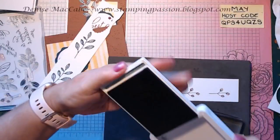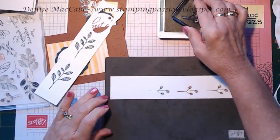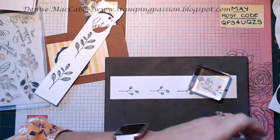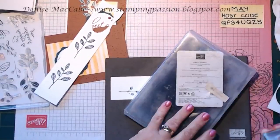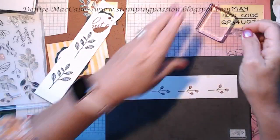So I did have a Lost Lagoon ink pad, but I sent that up to Lismore last year to the flood victims that lost everything. So I did have to order a new one of those, but that's okay. They needed it more than I did last year. Okay, so we'll put that back.